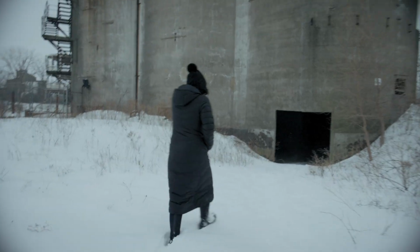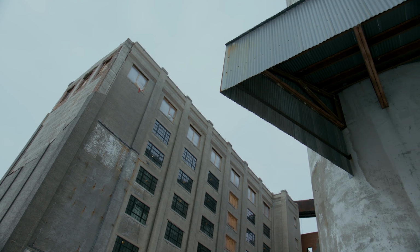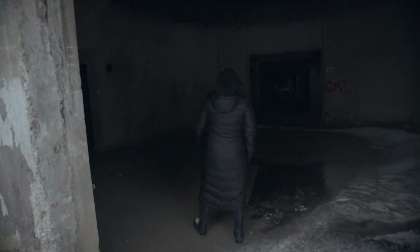The grain silos have an important role in shaping the industrial and cultural heritage of Buffalo, but they're also very important in the city's architectural heritage as well. And some of these sites have become very important in the exploration of my research.